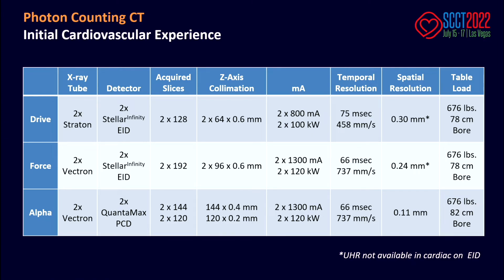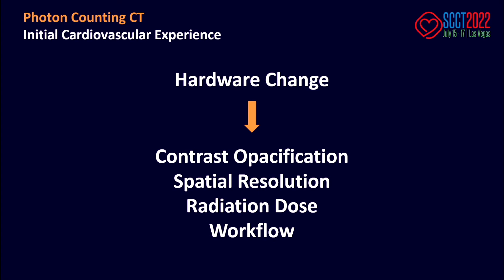And right away, one choice we were going to have to make is how we were going to adjust from a 0.6 slice thickness separation collimation to that of the Alpha, the 144 by 0.4 or 120 by 0.2. We decided to go with a conservative approach and stayed with the thicker collimation instead of going to the thinner one, and I think Ricardo will talk to you a little bit about some of the choices they made. So we focused on 4 things that we wanted to work on.